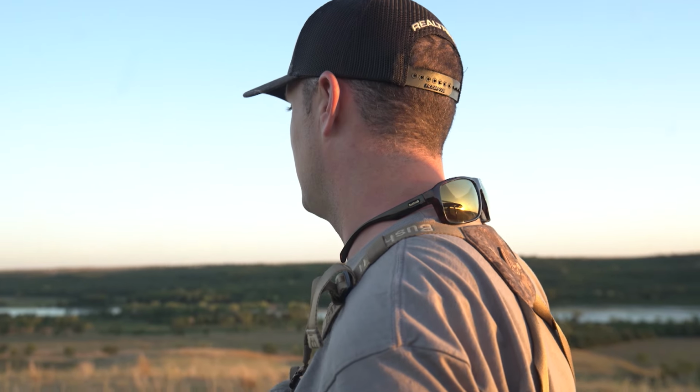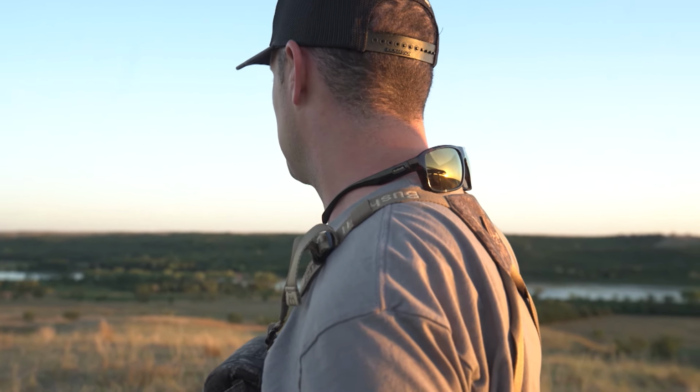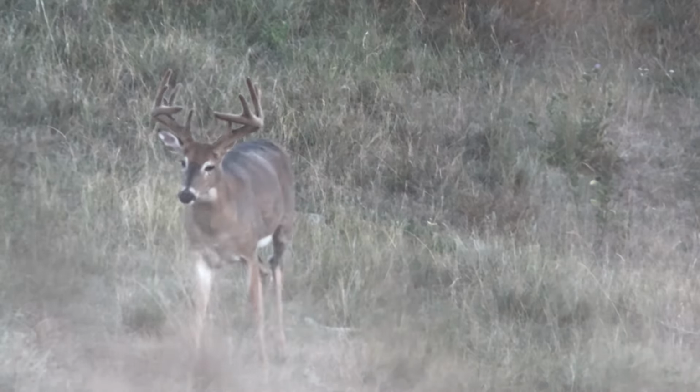Maybe could turn it into plan A quickly. I dig it. Come back here tomorrow night, he does the same thing. It'd be tough not to put somebody here. Velvet 10, he got a lot closer to us, and I think he's a younger deer. It'd be nice to see him go another year. He could be a really nice deer next year.